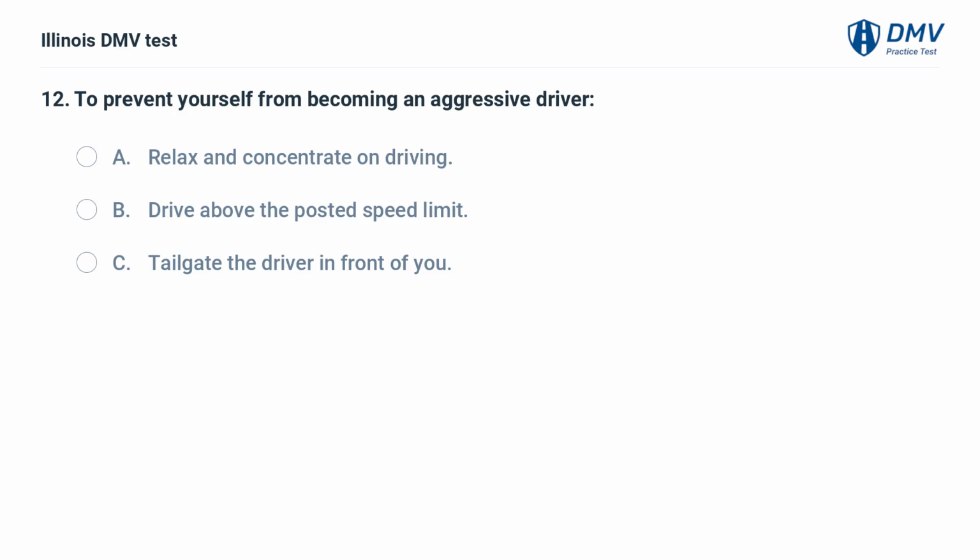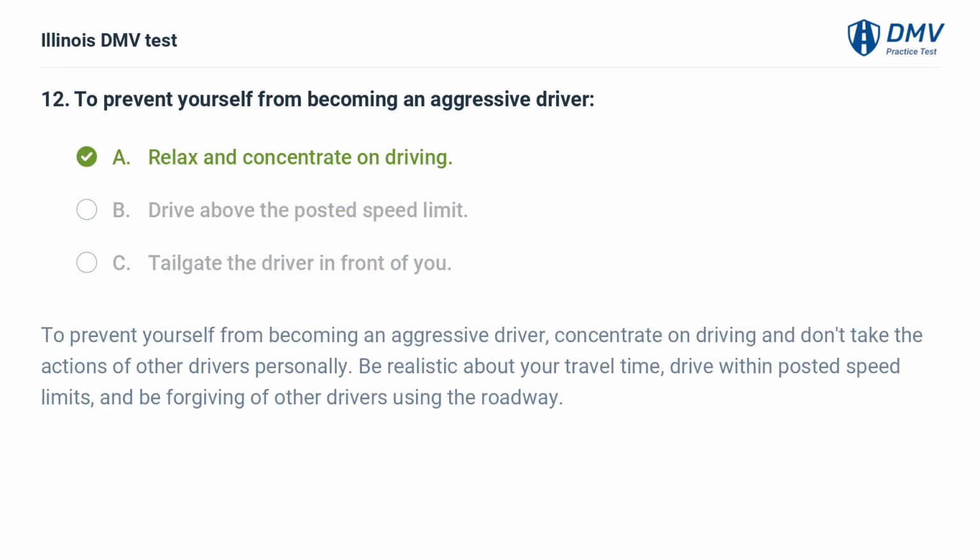To prevent yourself from becoming an aggressive driver. A. Relax and concentrate on driving. B. Drive above the posted speed limit. C. Tailgate the driver in front of you. A. Relax and concentrate on driving.